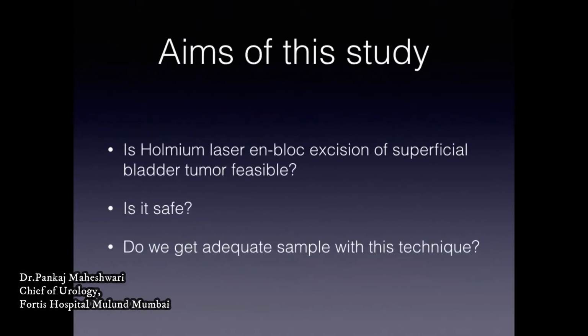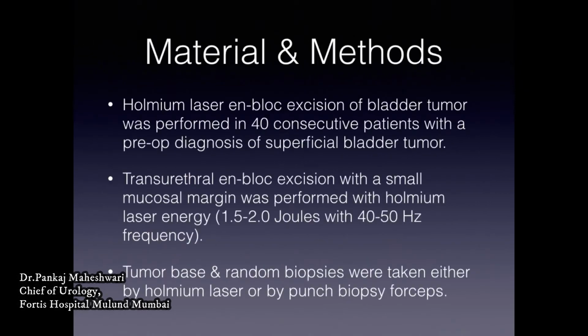We aimed this study to find whether holmium laser could be used for en-bloc excision of superficial tumors. Is this procedure safe, and do we get an adequate sample by this technique? 40 consecutive patients presenting with a preoperative diagnosis of superficial bladder tumor were included in the study. Transurethral en-bloc excision was achieved with a small mucosal margin by a holmium laser at an energy of 1.5 to 2 joules and a frequency of 40 to 50 Hz.